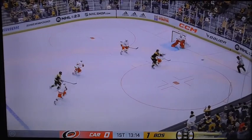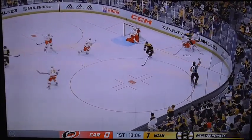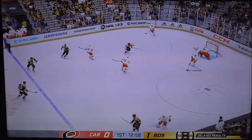Looks toward it. Puck lost. And delay penalty called on Carolina. Well, they're going to get that one a call because there was a slashing and there might be a holding that may have been clicked off.